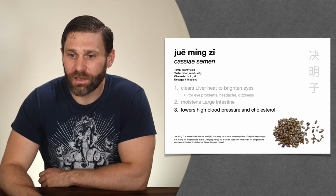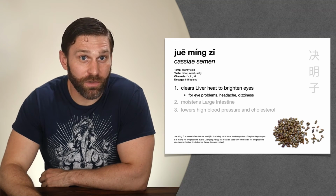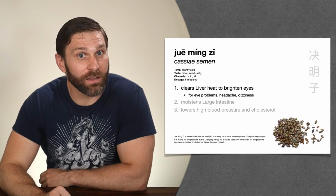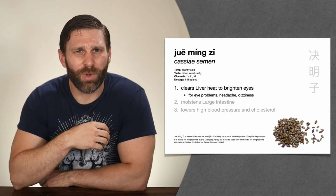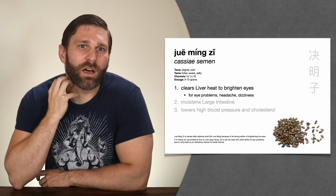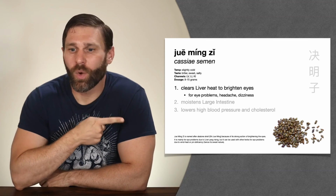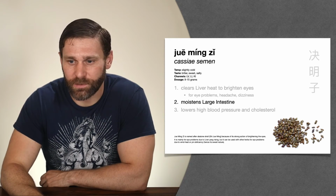But for Juemingzi, definitely kind of group it together with Xiakucao, that both Juemingzi and Xiakucao clear liver gallbladder heat, clear liver heat to brighten eyes. Maybe remember we said that Xiakucao is good for goiter, scrofula, and nodules on the neck, whereas Juemingzi is better because it's a seed, it moistens the large intestine.